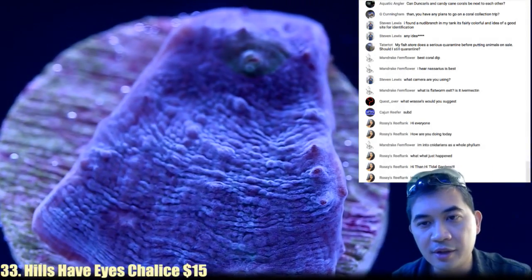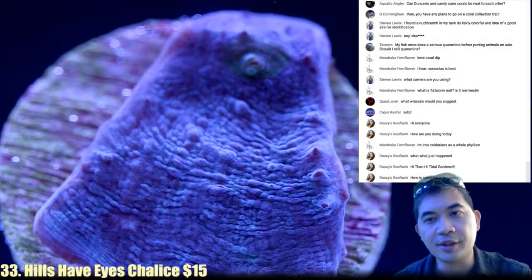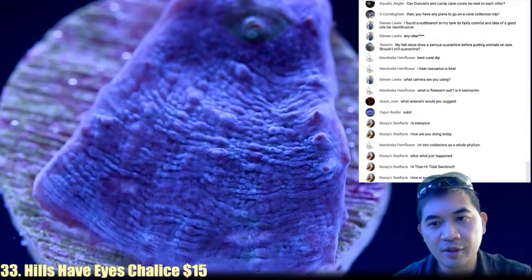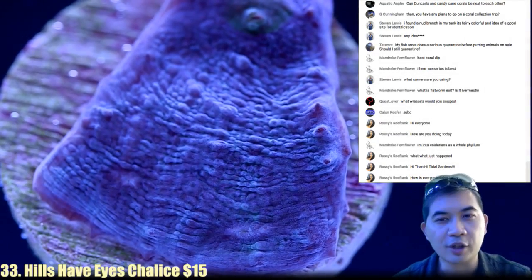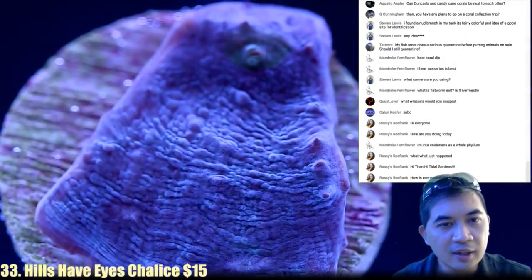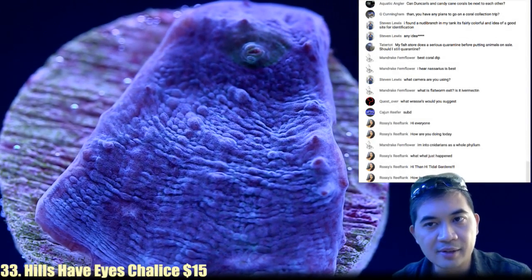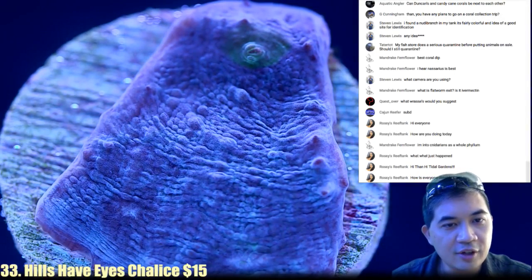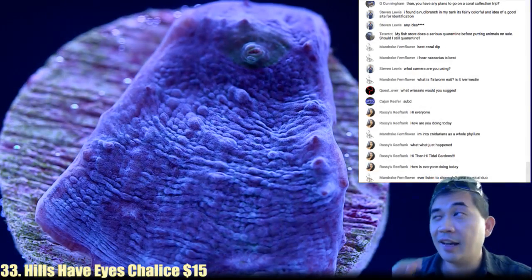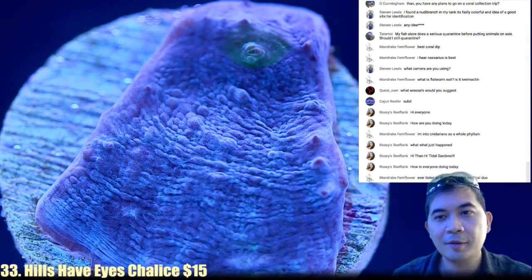Going over some different chalices here. Right now in summertime, one thing I've noticed is that the eyes of these chalices, when they get overexposed, or not even so much overexposed, but it is this time of year. Like Hills Have Eyes chalice, the reason they're called that is because they actually have green eyes. You can barely tell the green on these guys here. And later on, you're going to see what's called a golden eye chalice, and they're supposed to have yellow eyes. You can barely tell.